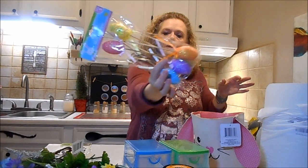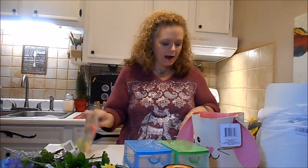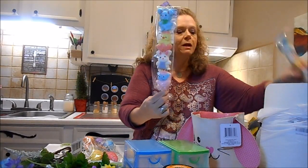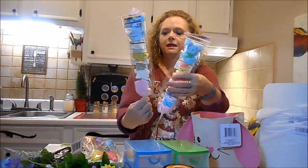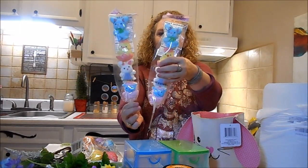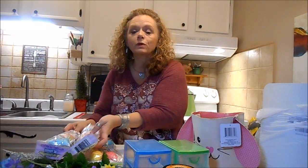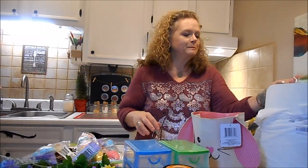And oh, the cute little Easter decor. I got the cute little glitter eggs. This is for a DIY that hopefully is coming up right after this video. And I got these cute little marshmallow candies with the bunny and the chick and the rabbit and the lamb. And that's for a DIY too, which I hope if this works out, it's going to be really cute, and I'll show it to you. If it doesn't, I'll tell you about it.